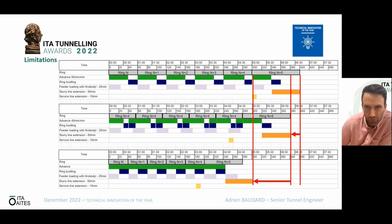So I will use the last 2 minutes to conclude rapidly. We wanted to go from the top situation to the bottom situation. The reality is, when we do semi-continuous advance, we no longer travel at 60 millimeters a minute, but rather 45 millimeters a minute with 2 thrust cylinder pads less.